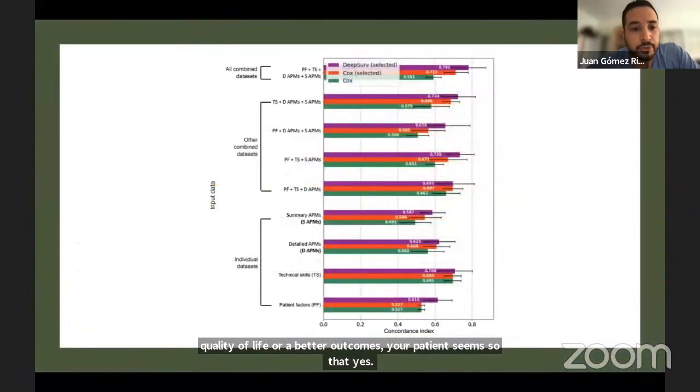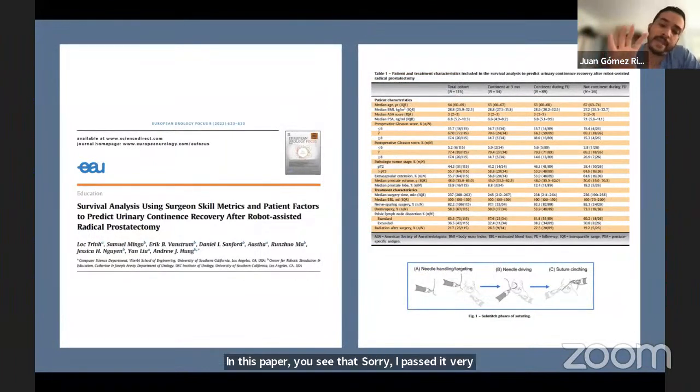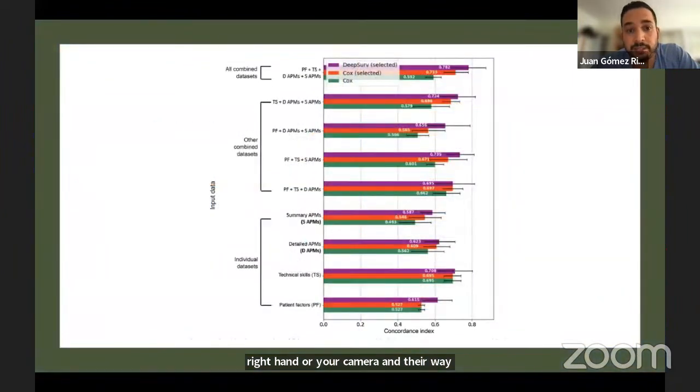In this paper, you see that, sorry, I passed it very quickly, but they built a prediction model using artificial intelligence, taking many factors of the disease, and at the same time taking factors coming from the model that I mentioned before, the way that you use your left hand or your right hand or your camera, and they were able to predict the functional outcomes after radical prostatectomy.